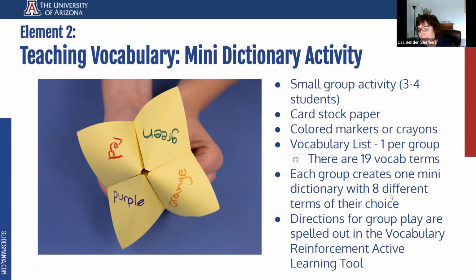Each group selects 8 different terms they want to play with from the potential 19 vocabulary terms. And I would encourage them to select terms that are unfamiliar to the whole group. Then they can spend 15 minutes using that foldable design, going back and forth and asking questions to each other about the vocabulary from this lesson.